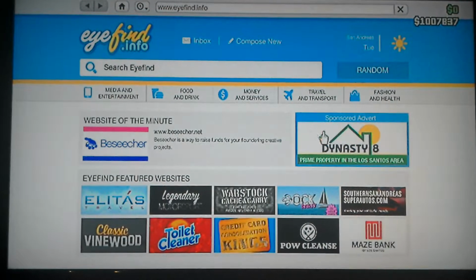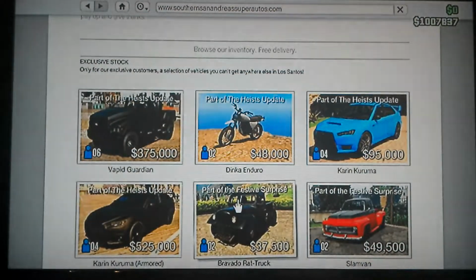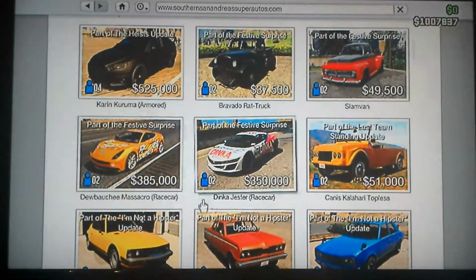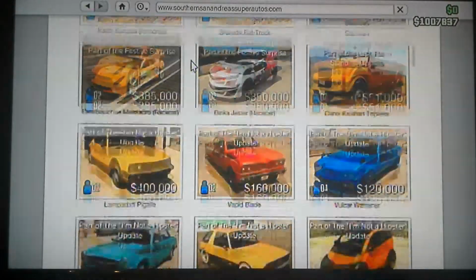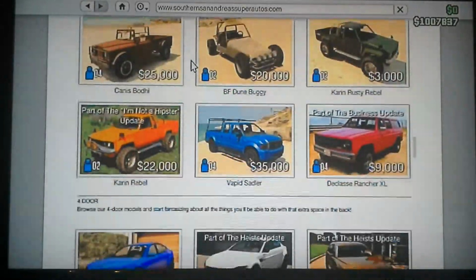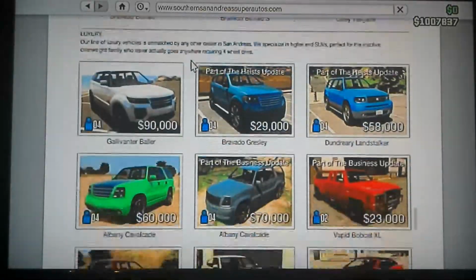So let me go over to Southern San Andreas Super Autos. I'll probably get one of these cars, if I choose to, and have it as my race car. Then I'm also going to get the Kuruma Armored for my secret agent stuff. Spoiler there for my next garage. Secret agent government. Now it's practically giving it away. I'm stupid.